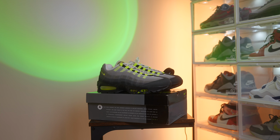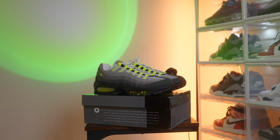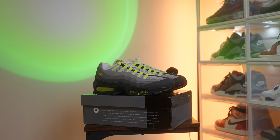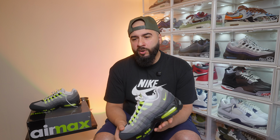Even last year was weird because I thought, you're giving us all these fire colorways. What's gonna happen in 2025? But they're not slowing down, it's crazy. This shoe though, is one I do have a problem with. Not because anything bad with this shoe at all, no. It's more of the release, man.